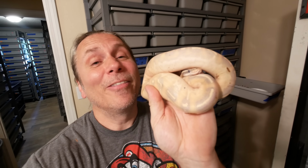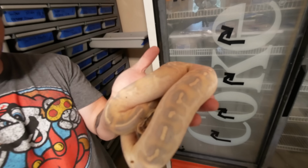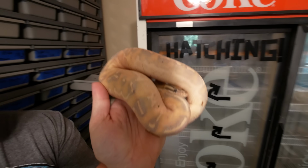Ooh, doggy. This one is insane. Take a look at that animal right there. Oh my gosh, that thing is so cool. And of course, this is an Orange Dream. I've been talking about that. And this is a highway ball python. Oh my gosh, that thing is on fire.